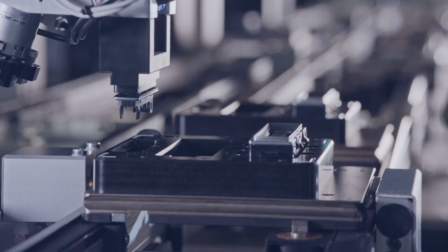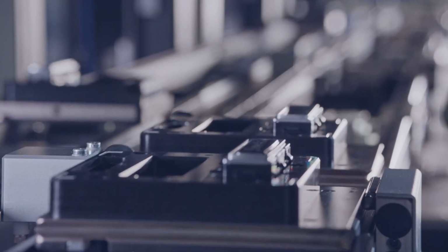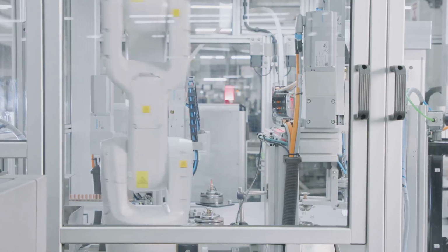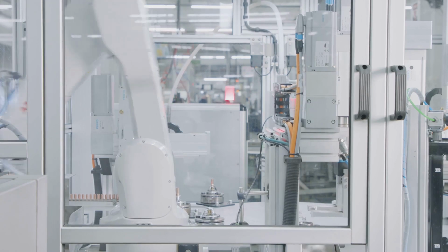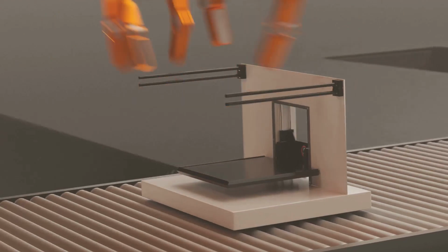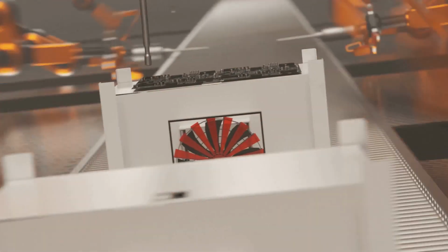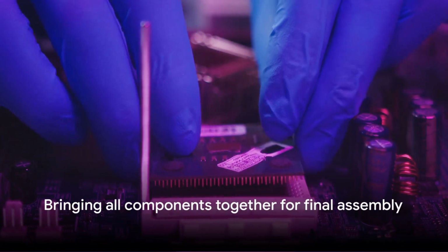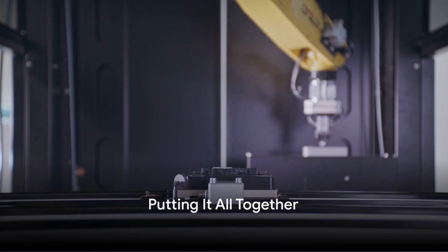Now imagine an assembly line, a ballet of robots and human workers. Each component is meticulously placed onto the circuit board, soldered, tested, then moved down the line. This process is repeated, with each component finding its place in the intricate puzzle. From the processor to the battery, from the camera to the screen, each part is assembled with precision. It's a delicate dance of technology and craftsmanship, a testament to our quest for perfection. Now that the components are assembled, it's time to bring them all together. The stage is set. It's time to assemble the smartphone.